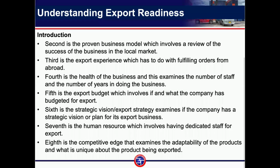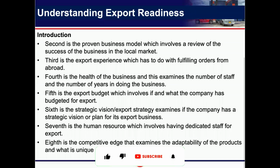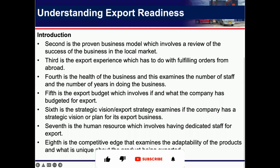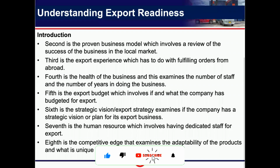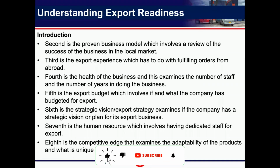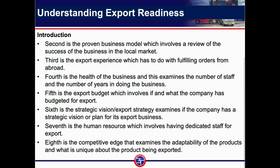Number 4 is the health of the business, and this examines the number of staff and the years in doing business. Number 5 is export budget, which involves if and what the company has budgeted to finance export. Number 6, strategic vision and export strategy. Examine if the company has a strategic vision or plan for its export business. Number 7 is the human resources, which involves having dedicated staff for export.